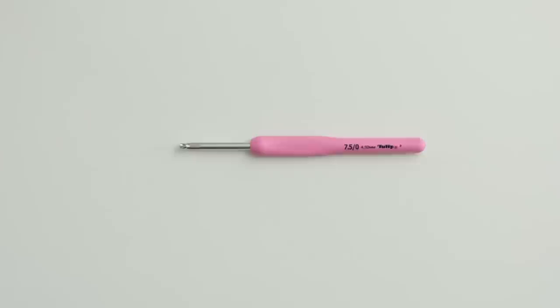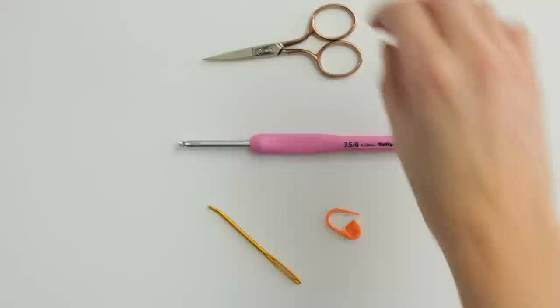Basically, we want all of the blankets to be about the same size, and making sure we nail our gauge and use the right hook size to achieve that, well, that's how we accomplish that. And if you're making a yarn substitution, you'll almost certainly have to double check your gauge to make sure it's the right size. You'll also need a yarn needle, a pair of scissors, and some stitch markers. I really like these locking stitch markers. They work perfectly for, well, you'll see why later, but you don't have to have these. A bobby pin or a scrap piece of yarn will work just fine.